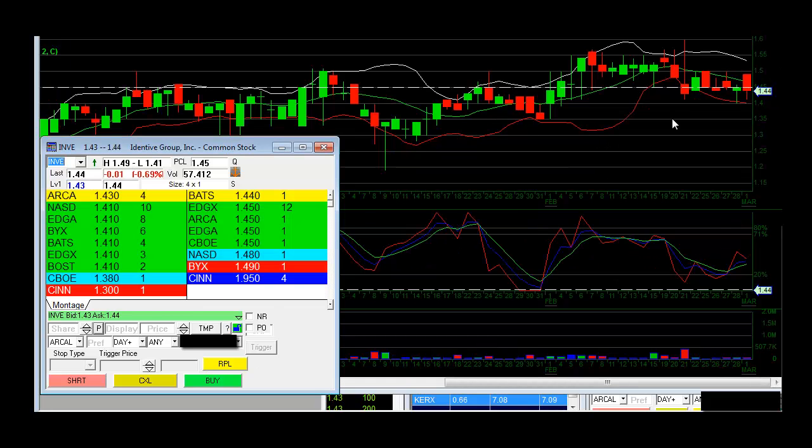INVE, I'm out of it. I didn't buy more. It is basing out and holding, but I'll buy it back and revisit it again, back over 1.50. If it comes down under 1.40, I'll revisit it. I just got out of it. I don't want to scale.